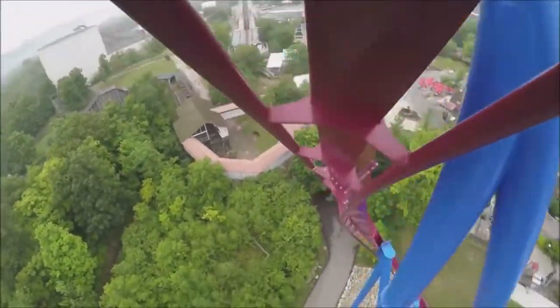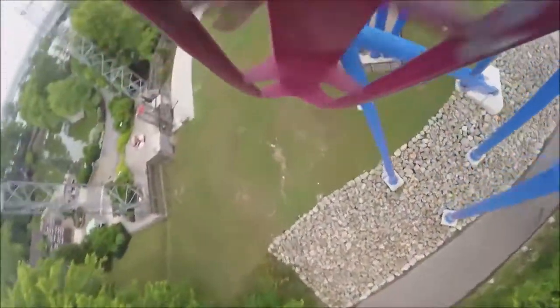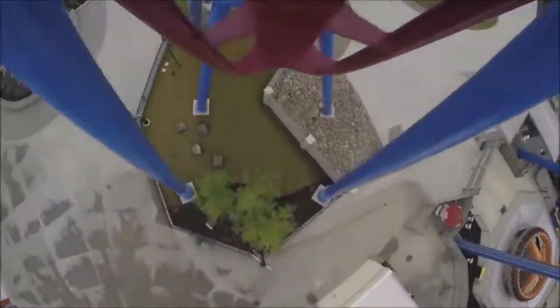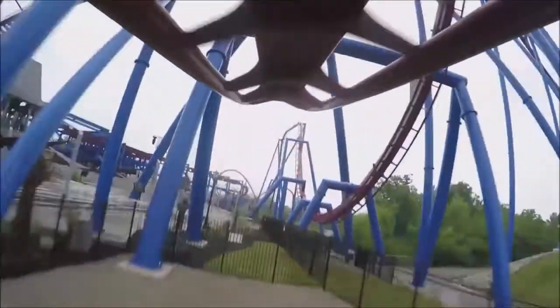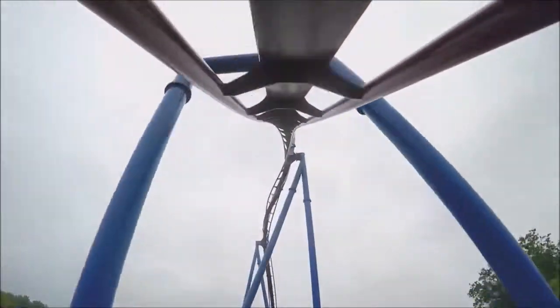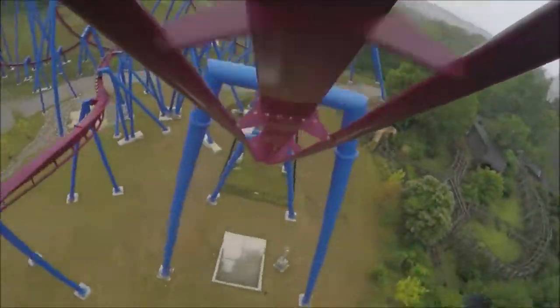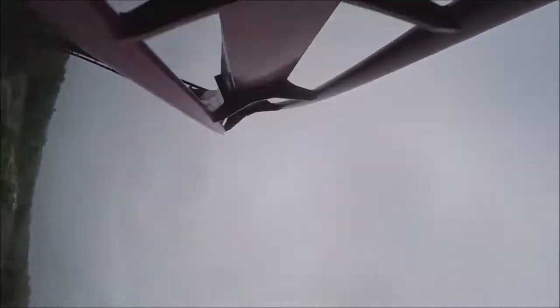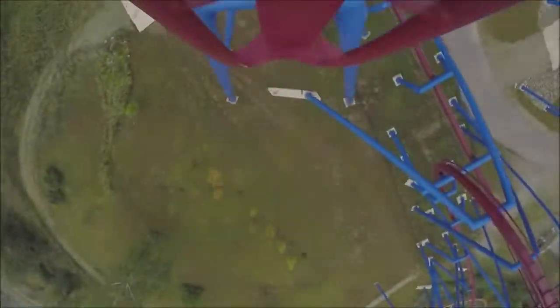World's longest invert, and definitely a contender for one of the world's best inverts. Banshee at Kings Island opened in 2014, and this will be my in-depth ride review of the Banshee roller coaster. Banshee is a B&M invert roller coaster, and again, it opened in 2014 on the former site of Son of Beast at Kings Island.